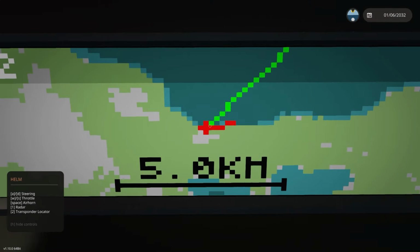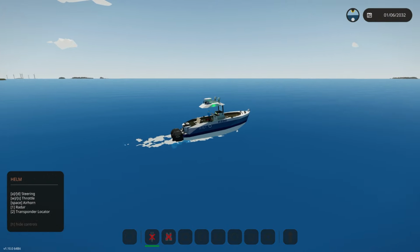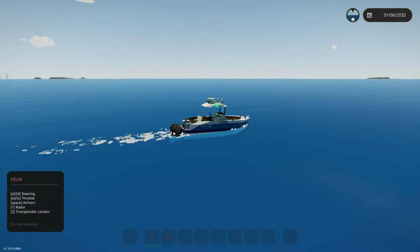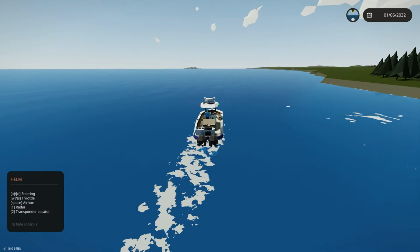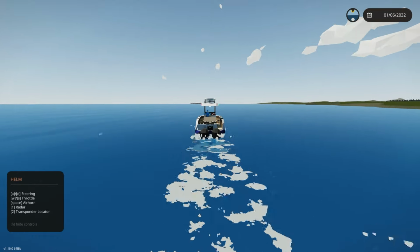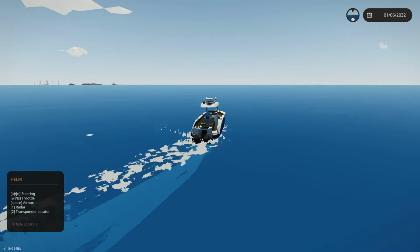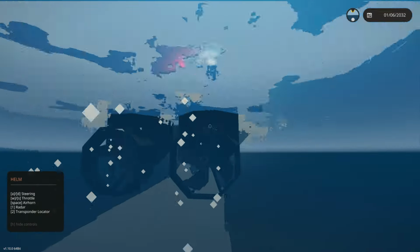Oh, there's the radar. Okay, cool. All right, let's go. So, pushing W. I don't have to mess with any clutches. I can just press W, which is always nice with boats, because it makes it easy for me not to break it. So, it turns really nice. I think it's turning, I'm not too sure.